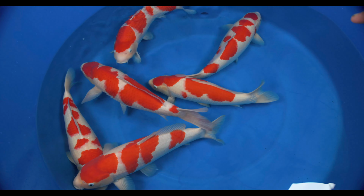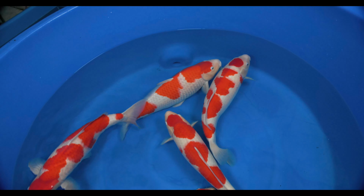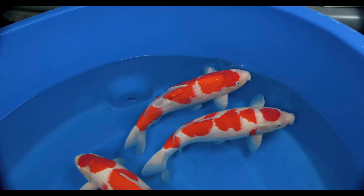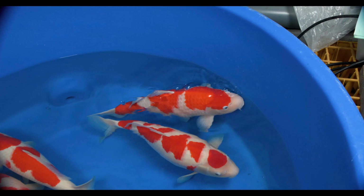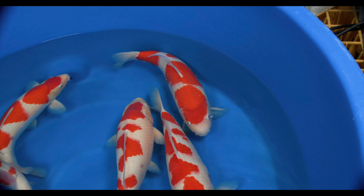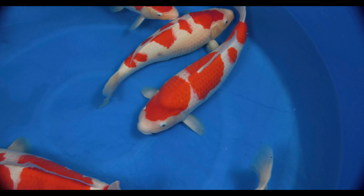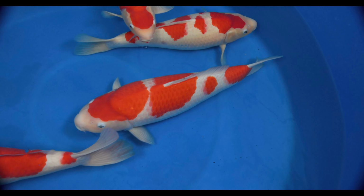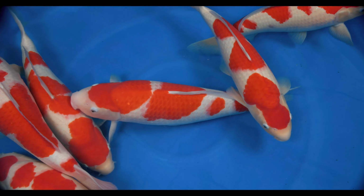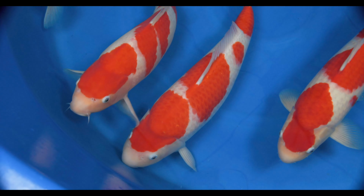This one is saying the head is the nicest. Head profile is the nicest, head height's the nicest, so there's no step behind the head, which is something that breeders don't like. It should be like a smooth transition from the back of the head up to the shoulder.